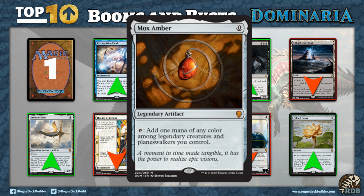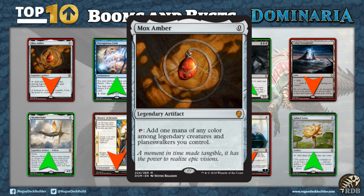I don't like Mox Amber. I think it's just too dirty in your hand, too situational. Too many things have to go perfectly for this to see play, and the $30 price tag is just insane to me. I think this is going to settle down to even below $10, which is reasonable, until maybe a brewer actually does find a good slot for the Mox Amber. But right now it's just wishful thinking. I don't think anything's been identified where this becomes busted.